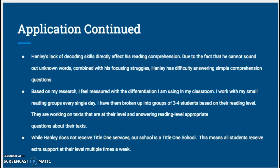Now, while Hanley does not receive special ed or Title I services, like I said, our school is very small, and the majority of our students come from low-income households. So this year, we've become a Title I wide school, and this means that at any time, students can receive extra help from the Title I room. And it also means we're required to have RTI time. So in addition to being in a small group every single day, Hanley also is part of the RTI group that meets a few times a week. So he's receiving a double dose of reading instruction most days without even having to leave the room for Title I support.